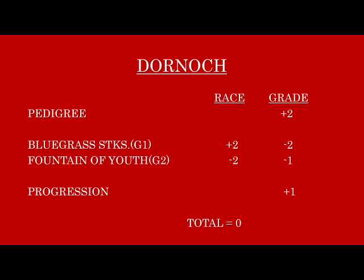And the Fountain of Youth was one of the worst Derby preps of the year. So that gets a -2. And then he won it, but he didn't look like we expected him to overpower that field, and he didn't. And he still looked kind of green in doing so. So he gets a -1.